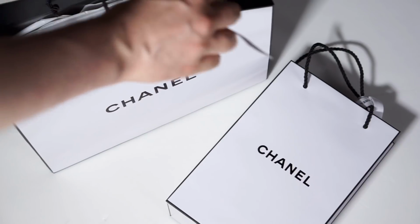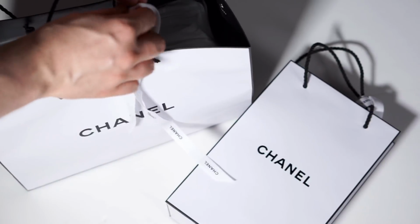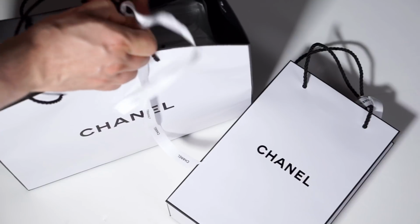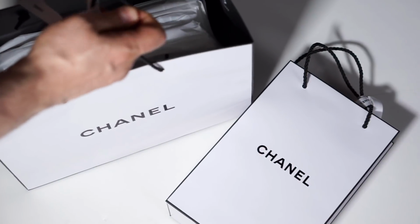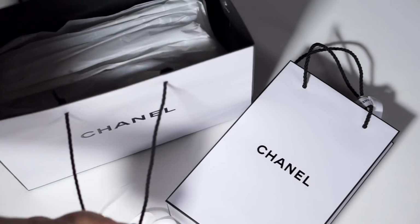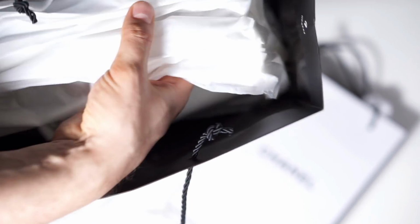So let's first open this little ribbon here. Okay, they really tied it tight. You know what? We don't have time for that. Let's just pull it upwards. Like that. There you go. Or we put it here. Let's lift it so you can see the tissue paper with the Chanel logos all over it. It has been scented with Paris Deauville.